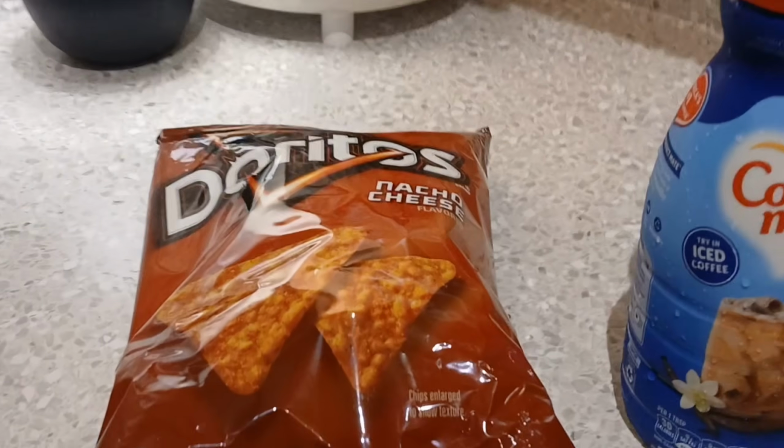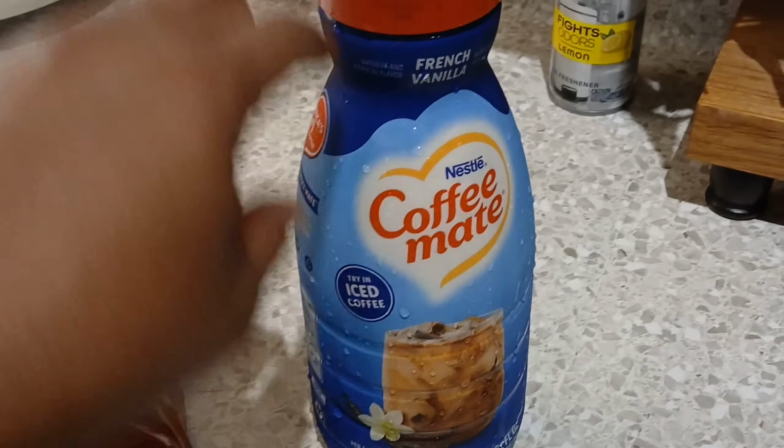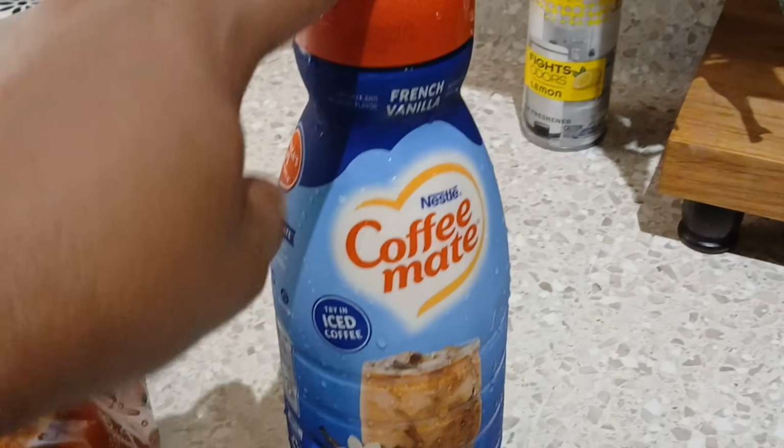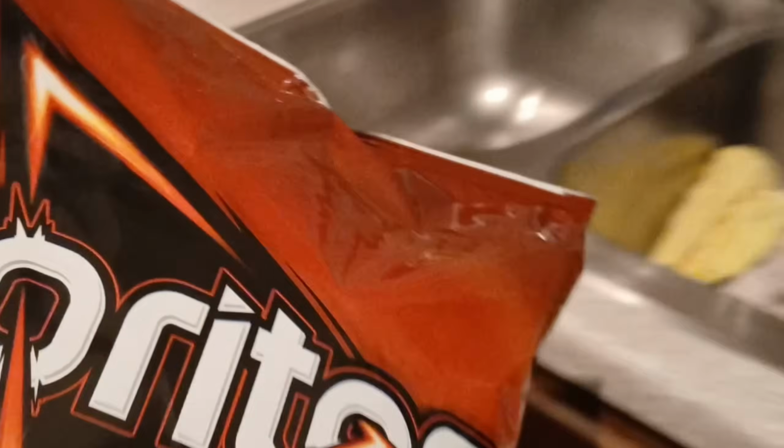All right, got some more chips. I'm going to put these in the cabinet. I washed them off. And I got my creamer. I was completely out of creamer, so that's going in the refrigerator. So let's go ahead and get these put up as well. I don't really have an organization situation for my cabinets, but this will do just fine.